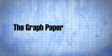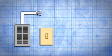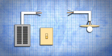Yeah, sure. Let's take it to the graph paper and explain what happened and how I fixed it. What I was trying to do was wire a switch from the main power source to a light. Here is what I originally had done.